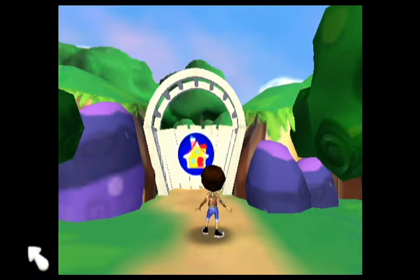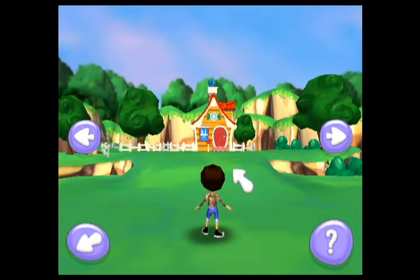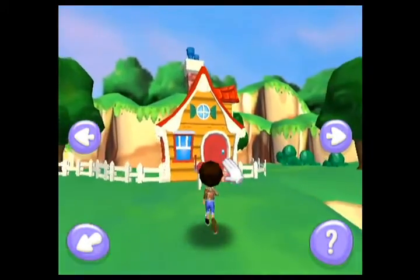You found your house! You'd make a good adventurer. Point at your house and press the... My house.